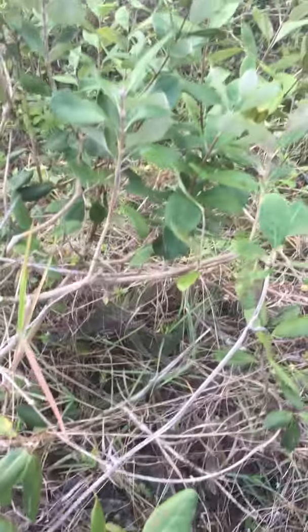Mulberry. That would be my Biola guava. Green guava.